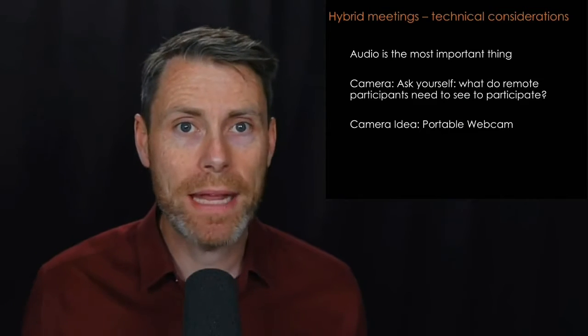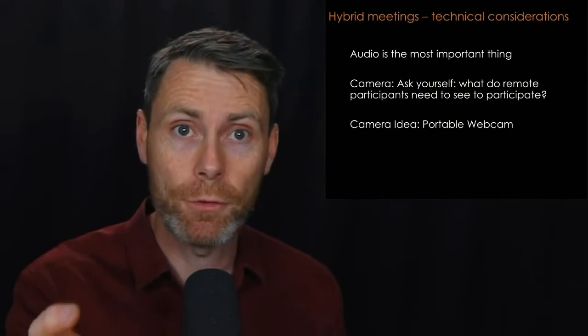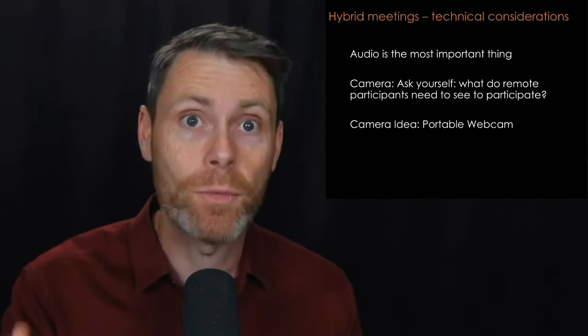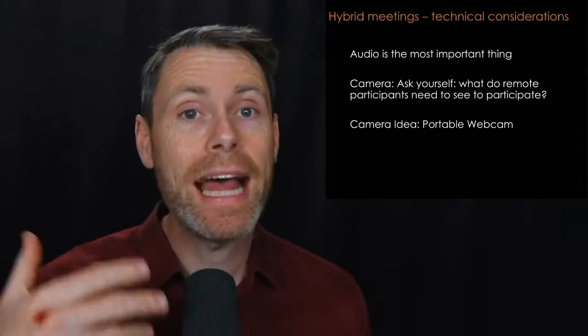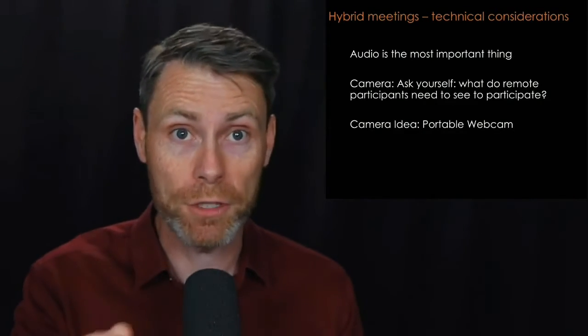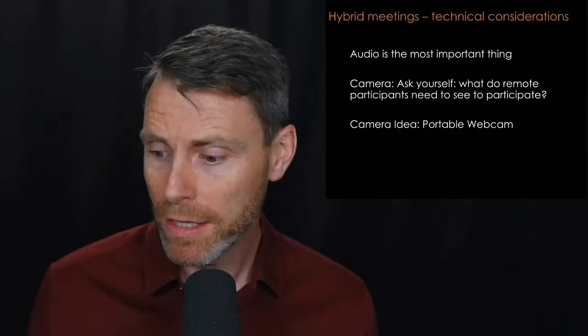Even better when this webcam has microphones. A lot of the webcams actually have the microphones built in, and that way the person speaking is being heard well. You can see them and you can hear them, because it's the equivalent of holding a microphone to your mouth by holding the webcam in front of you as you're speaking and passing it around.